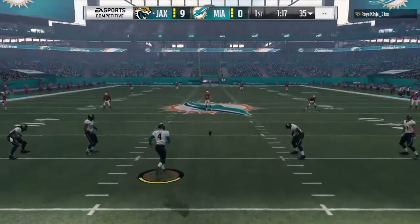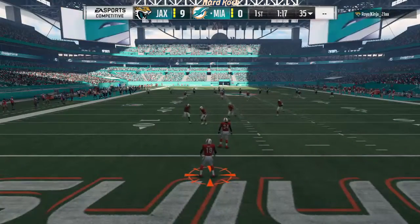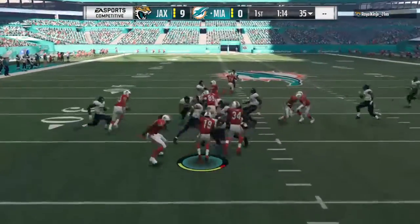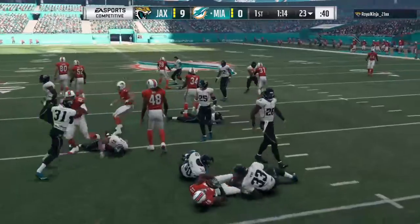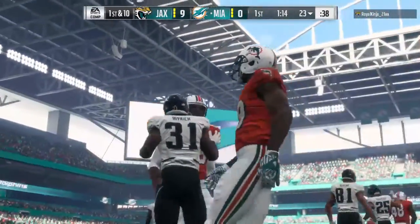Here's Lambeau out to kick this one away. This is fielded a couple yards deep. And he'll make it across the 20 as his guys will set up shop at the 23-yard line.